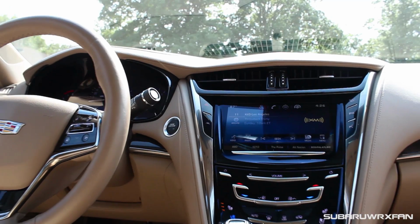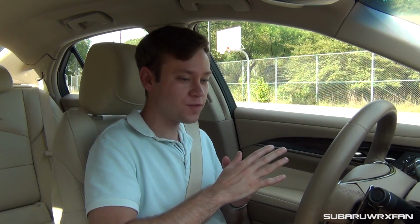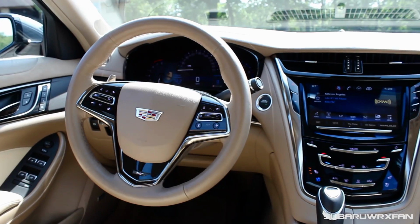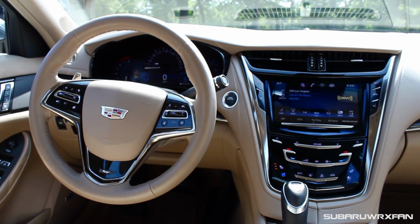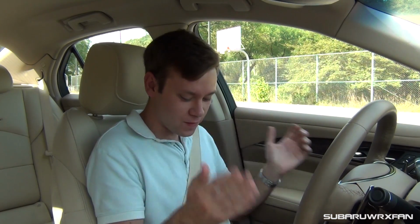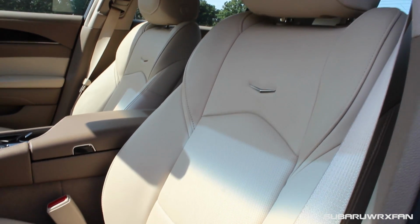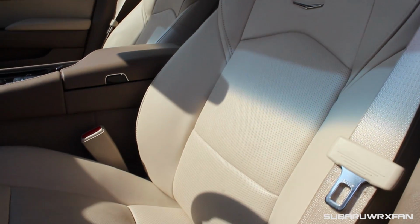Right, for the interior of the Cadillac CTS V-Sport, well, it's super nice. Just from an aesthetic standpoint, it's beautifully designed, especially this one with the tan leather. It looks really nice, and everything's just so upmarket feeling. Like, I feel like I'm sitting in a car that's more expensive than $60,000, which is all that this one is. But anyway, first things first, sitting down in these seats, very nice, soft, comfortable leather seats that are heated and cooled, which is nice.